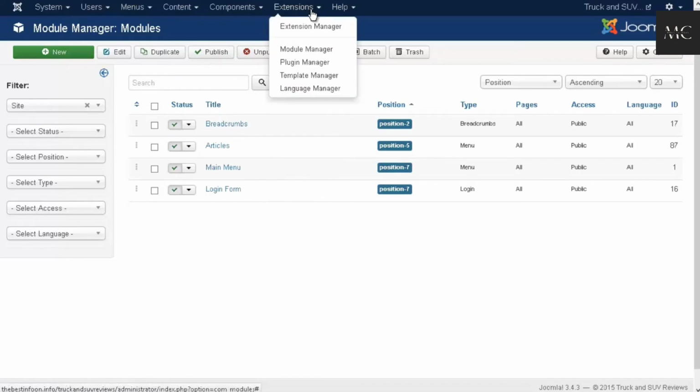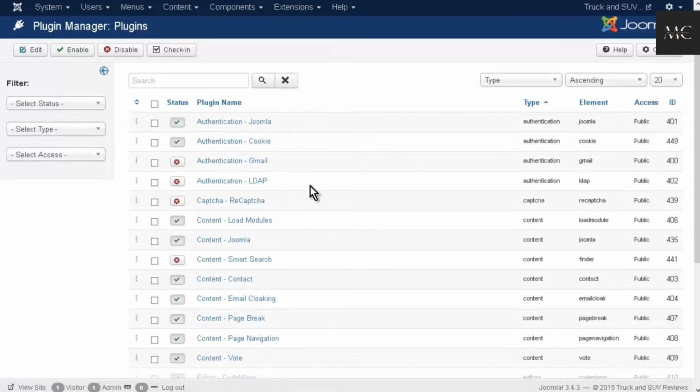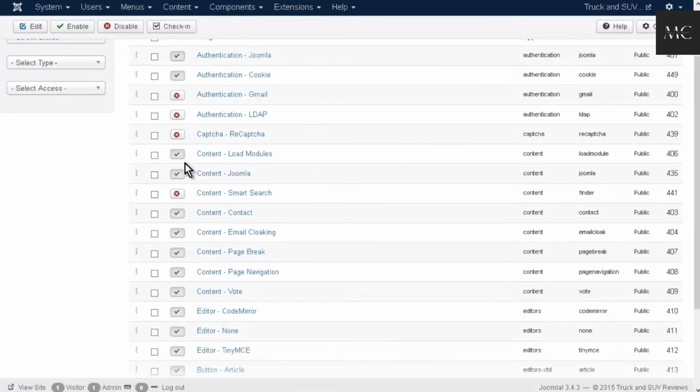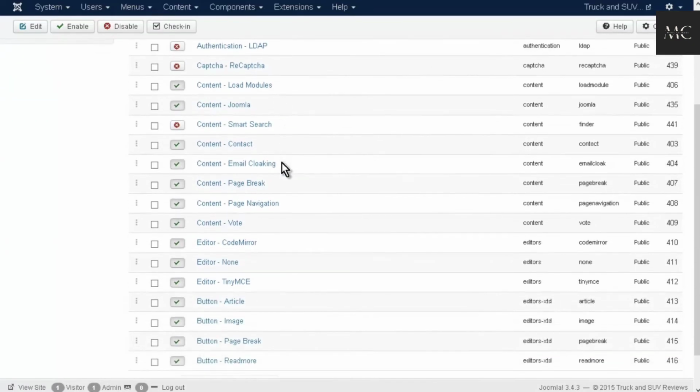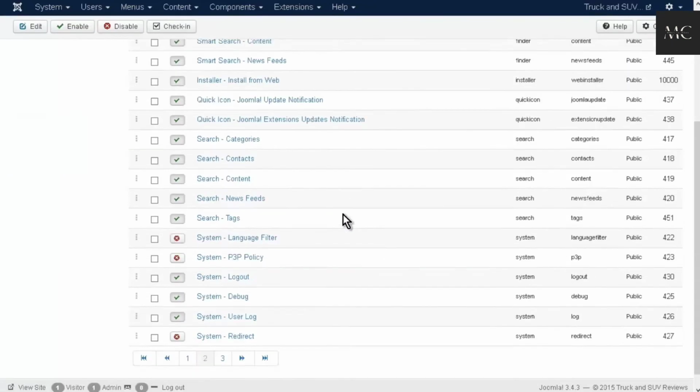Okay, and then we go back up to extensions. We have plugins. So you can add different plugins to your site to increase the functionality. And again, it comes with a bunch of them pre-installed, but they're not all enabled. You see the ones with check marks are enabled, and the ones without are disabled. So there's a lot of them in here that aren't enabled, and some that are enabled that you may not want. So you can go through here and change any of these, and there's quite a lot of these in here by default because we haven't installed any yet.